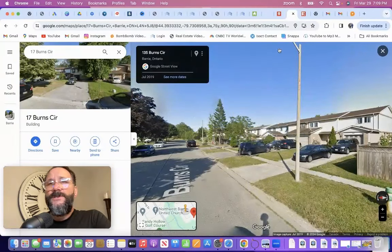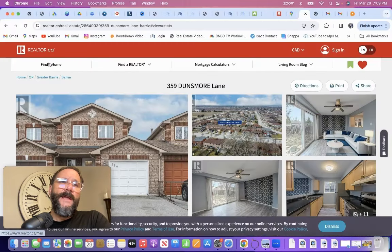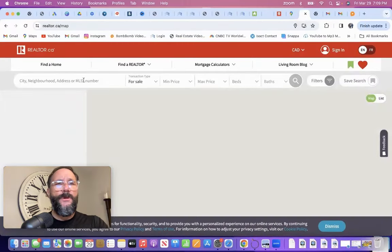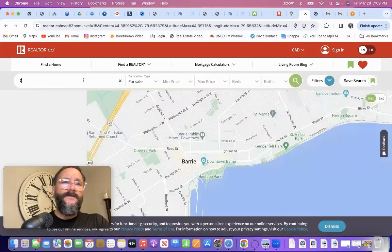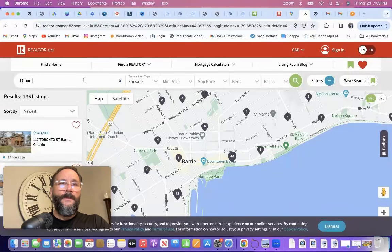So let's go over to Realtor and pull that up as well. I'm going to change that to 17 Burn Circle, just to get an idea of what's going on in Burn Circle for demographics, etc.